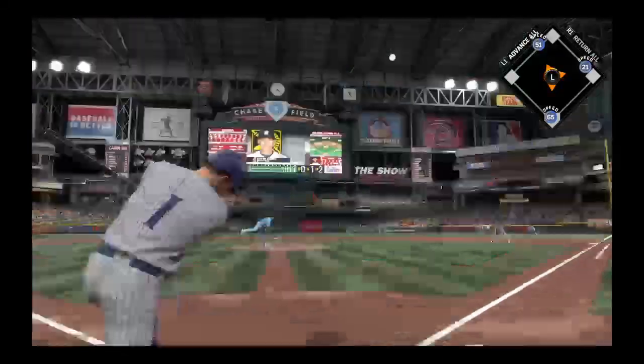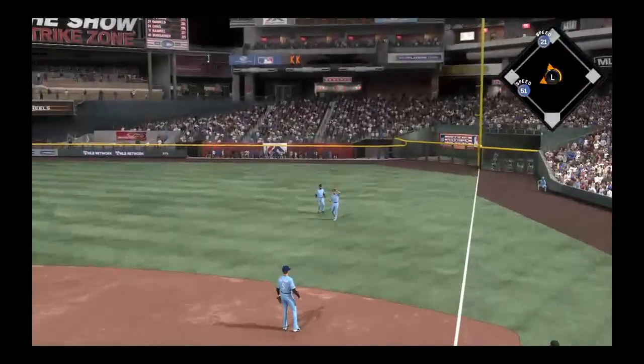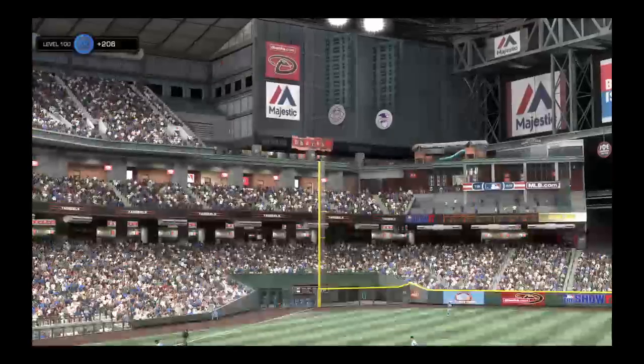Well, he's got himself in a little bit of a jam, but I tell you what, he does as good a job as anybody. First and second, 2 outs. Now watch out. And the second baseman is there to make the play.